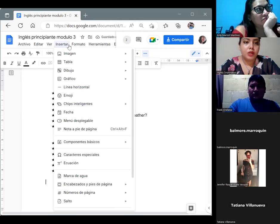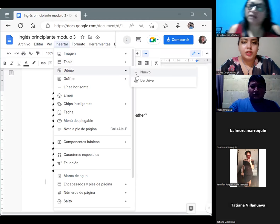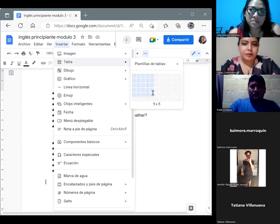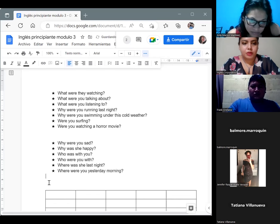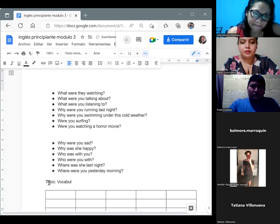So, I'm going to insert a table because it is better to have the information. So, I'm going to have like this. This is the first part. And let me move this one and I'm going to write the topic. Vocabulary related to a school.